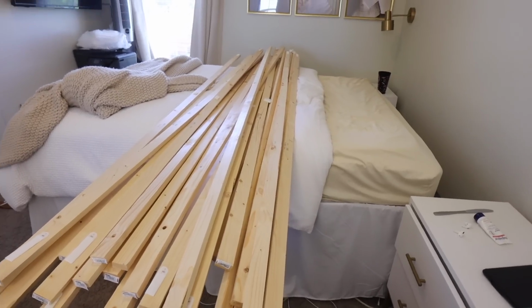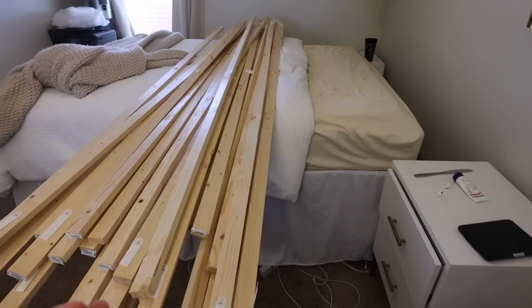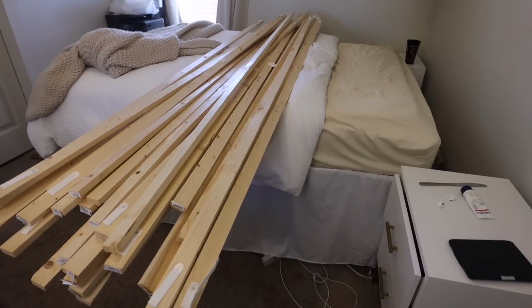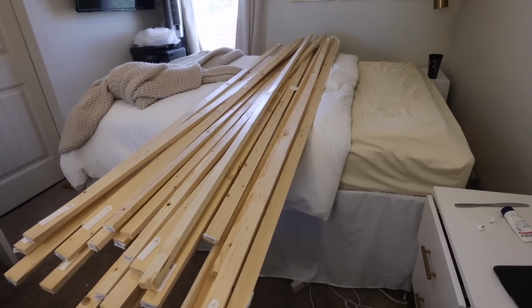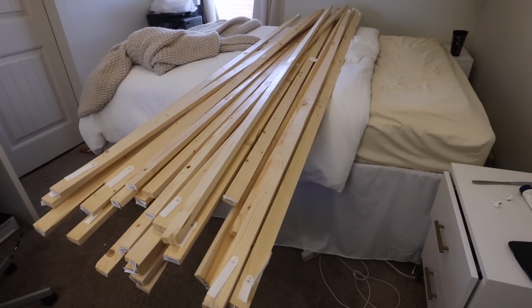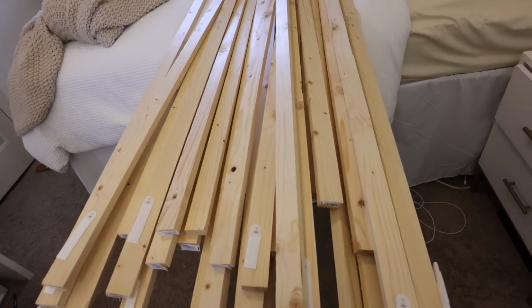The issue that I now have, I don't know what to do with these. It was so hard to get them up the stairs when I moved them up here, because I always say this, but I live on the third floor of my apartment and there's no elevator. I just don't know what to do with these. Do I recycle them? They will definitely not fit in a recycling bin. Obviously, by the time this video goes up, I'll have figured it out. At the moment, I don't know.